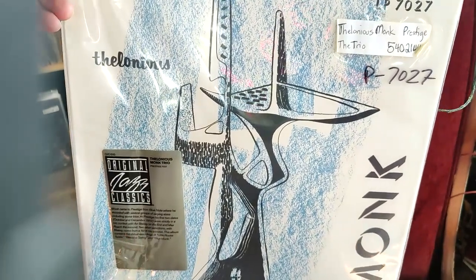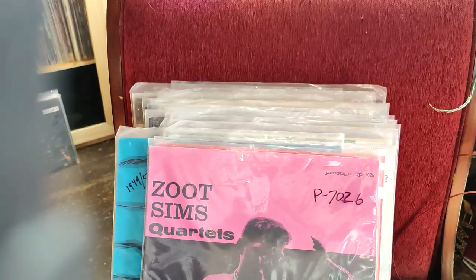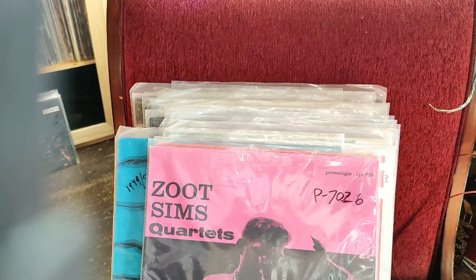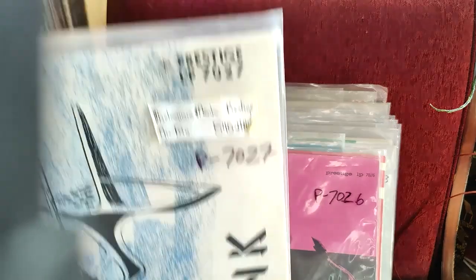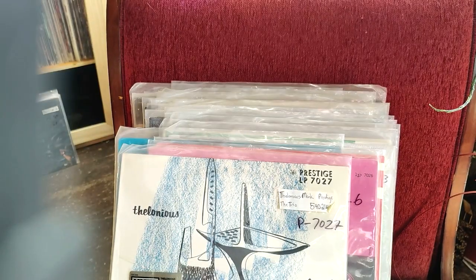Great record here, Thelonious Monk. Just fantastic Monk. I think this is the one I listened to the other day with Bemsha Swing. Yeah, Bemsha is just fantastic. Blue Monk is fantastic. I just really enjoyed what Monk had to say on that. It's Monk being expressive and playful and joyful.